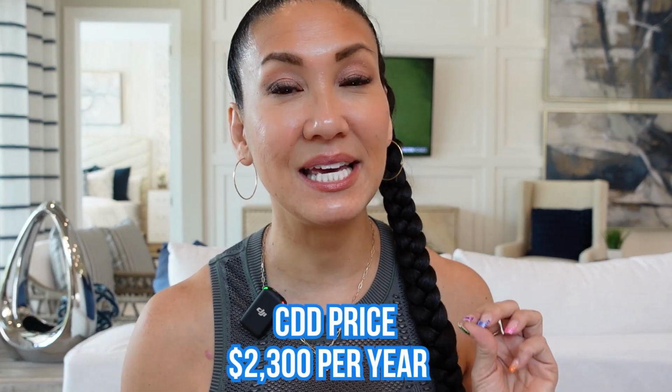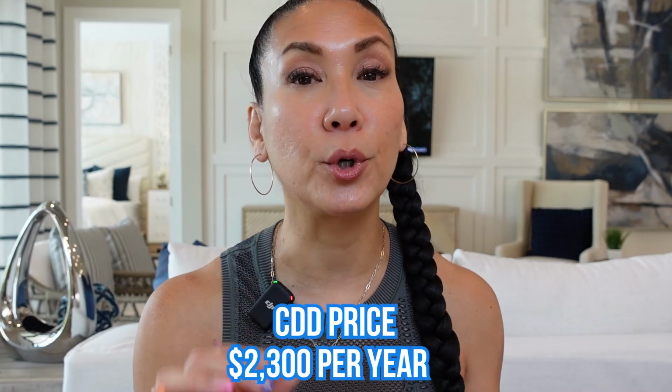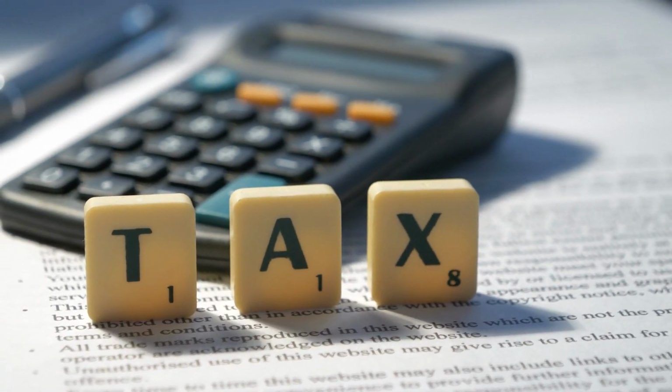There is a CDD in this community. So it is priced at $2,300 per year. That is going to go through your tax bill. That's for 30 years. So that will stay with the property unless you choose to pay it off earlier.